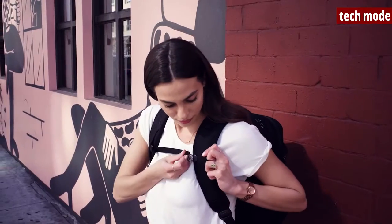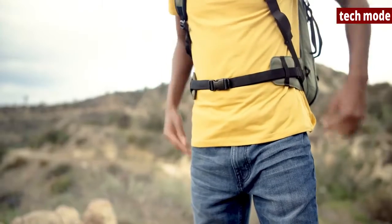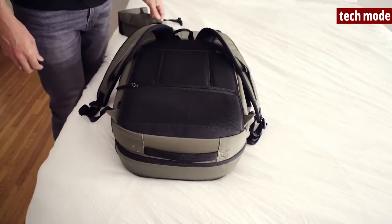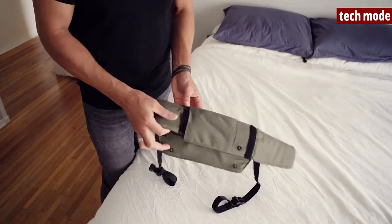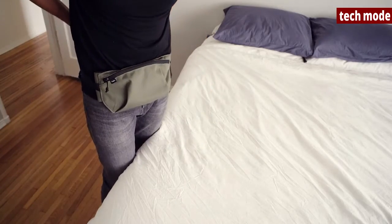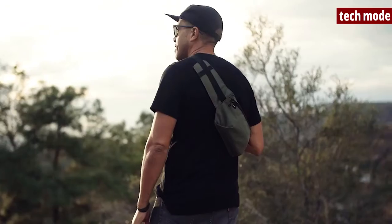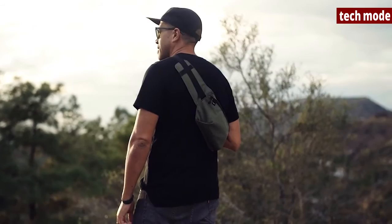The sternum straps and the hip belt are comfortable, supportive, and adjustable. When not in use, stash them away or completely remove them. Once detached, your hip belt completely transforms into a standalone travel bag, which can be worn as a hip pack or sling to explore your destination in comfort, while keeping your essentials close.